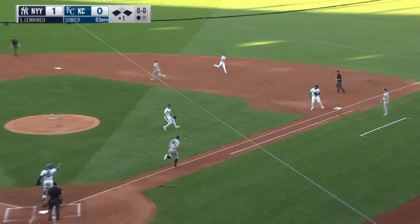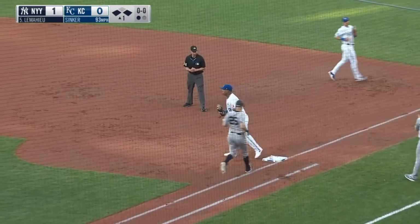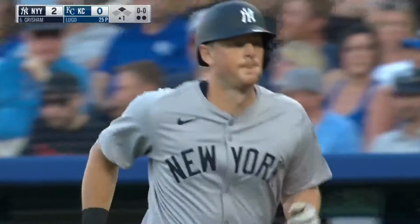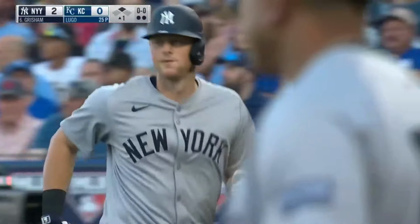LeMahieu lays down a bunt beautifully. Torres will score, and the Yankees take a 2-0 lead on the safety squeeze from DJ LeMahieu.